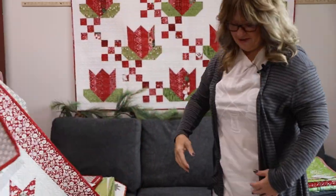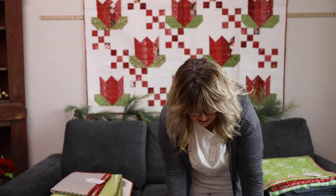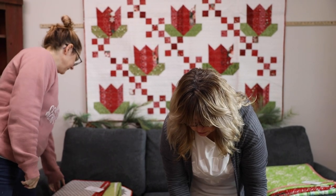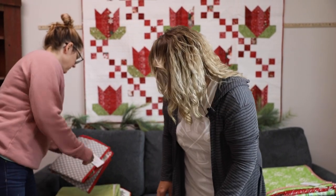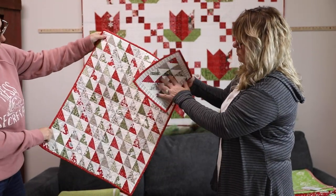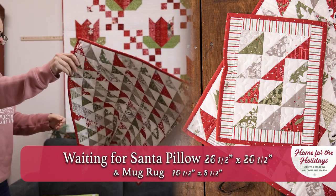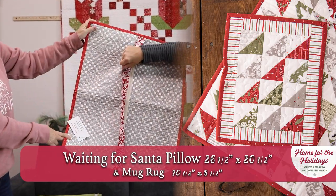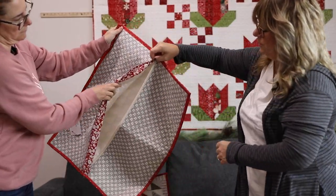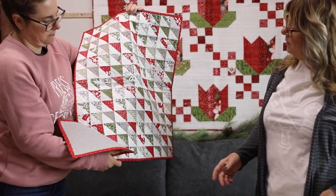Awesome. Okay, so Waiting for Santa, and this one has a couple other little things with it as well. Waiting for Santa. Pillow and mug rug. Okay, so a little mug rug. And then this is a pillow. So Sherri puts a big flange on the back with a zipper to put in there for a pillow, or this could easily be a table runner as well.